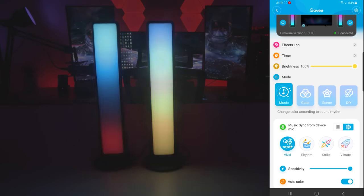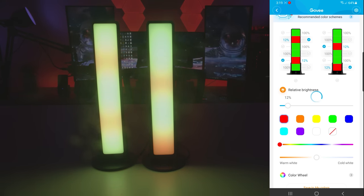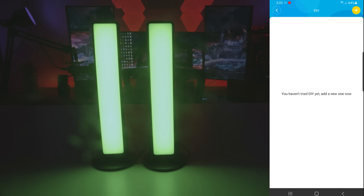Govee allows for incredible customization of the LEDs. You can customize each section of the light bar and play with its brightness. For anyone feeling creative, you can have a play around with the DIY section to create your own effects. However, for me, I'll be sticking with the preset options.